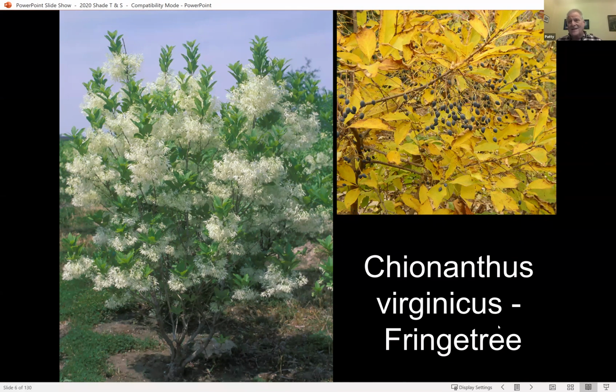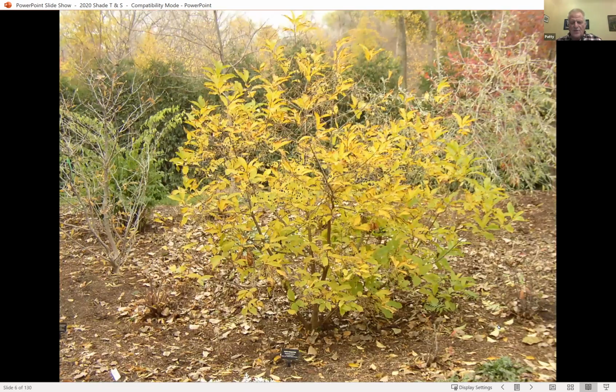But they don't usually sex them when you get them. You don't usually know what you're going to get until you start growing it. So if you want to make sure to get a female one, you have to buy something that's in fruit. They will tend to pollinate themselves to a certain extent, I've noticed. And then here's fringe tree again, another one with good fall color on it. You can see the fruit on this female hanging.